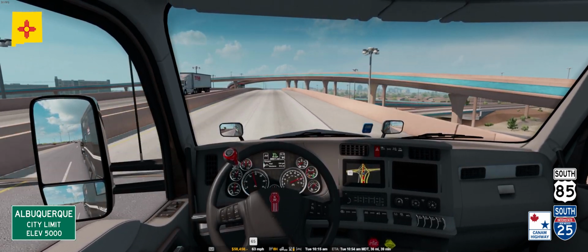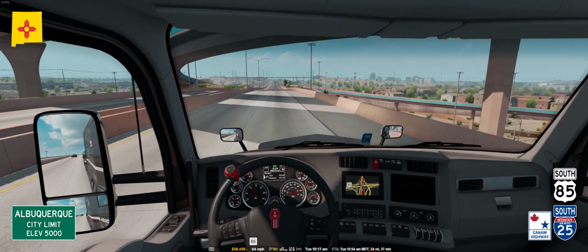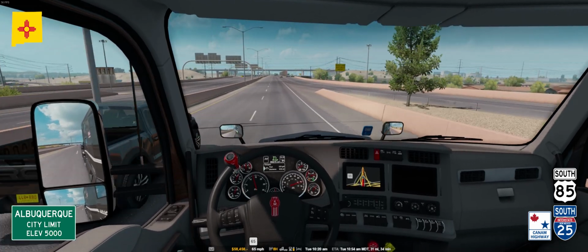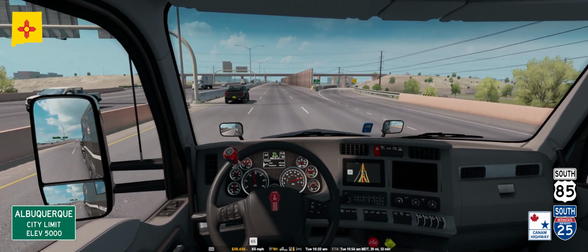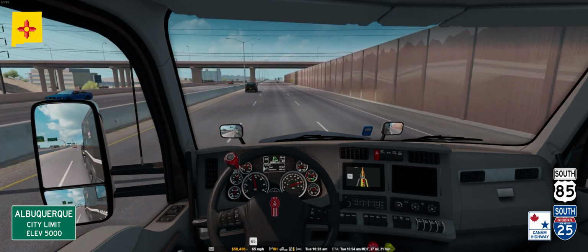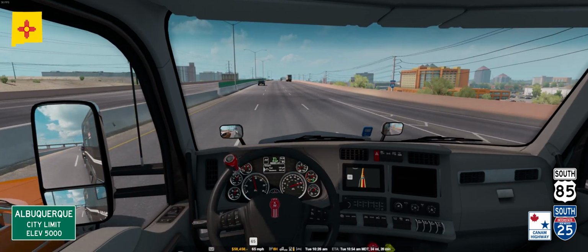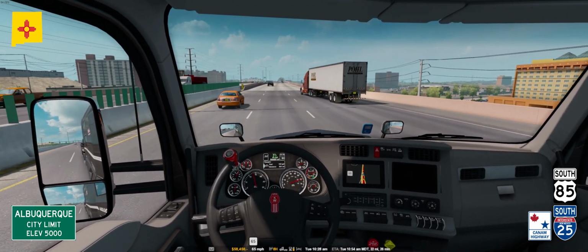So coming into Albuquerque, frame rates dive to about 30 frames per second, which is noticeable in American Truck Simulator because out in the open areas, we get to our monitor limit of 60 frames per second. But after coming from X-Plane, you're usually hanging around 30 frames per second, unless you have a massive beast of a computer. And if it gets really stressful, you're down in the 15 frames per second, and X-Plane doesn't like that at all.